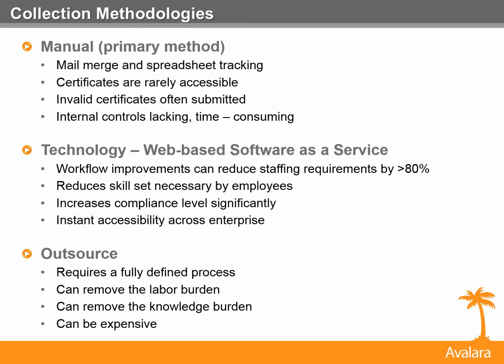You can actually have a third party like Avalara manage the collection of certificates, managing the expirations of certificates, and managing the mapping of those certificates as well within your system. And just keep in mind that that part of it can be expensive.